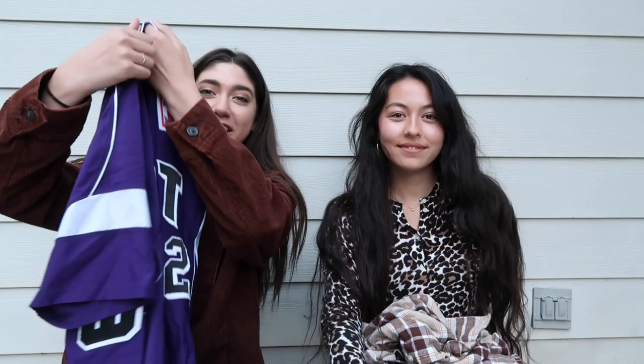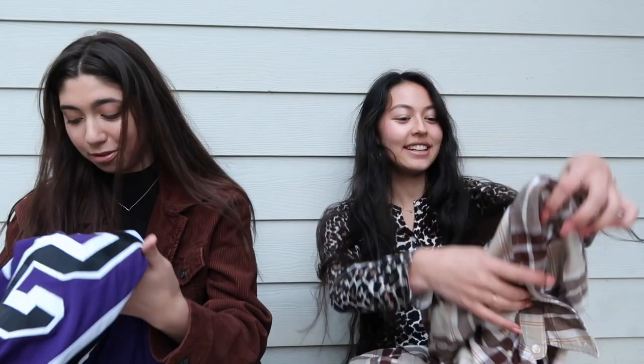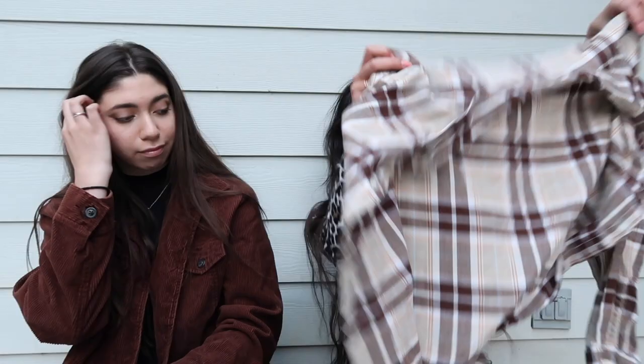So this is just like a baseball jersey situation. Having a hard time, I can't see, but yeah. I just thought I could make it work with something. I don't really know what the team is, but I was just vibing with it, so I just got it.